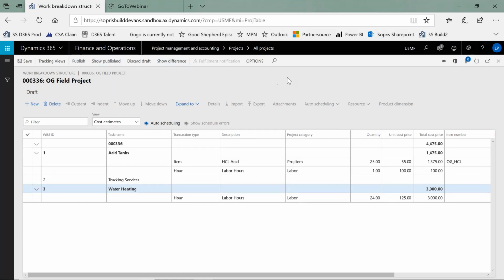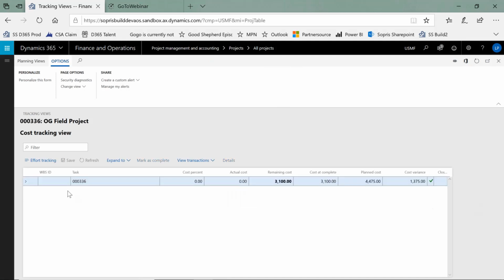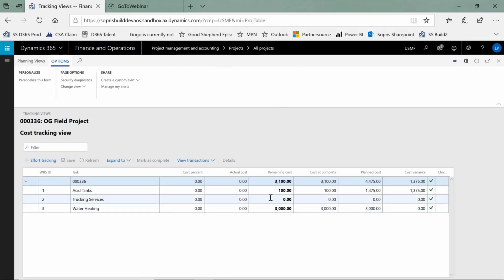So this allows us to very quickly and easily be able to prepare estimates in the system, identify those estimates. Our tracking views of our work breakdown structure allow us to track what we've actually done on the project. So if in fact we've delivered some of this product, if we've delivered some of this service, we can identify that to be able to see the transactions associated with that and any details associated. So we see basically our actual cost would be if we've actually bought those acid tanks and shipped them, and we'd see that in the system, what our plan and what our variance is in the application itself. So this allows us to see things of product and what our total overall cost tracking is.